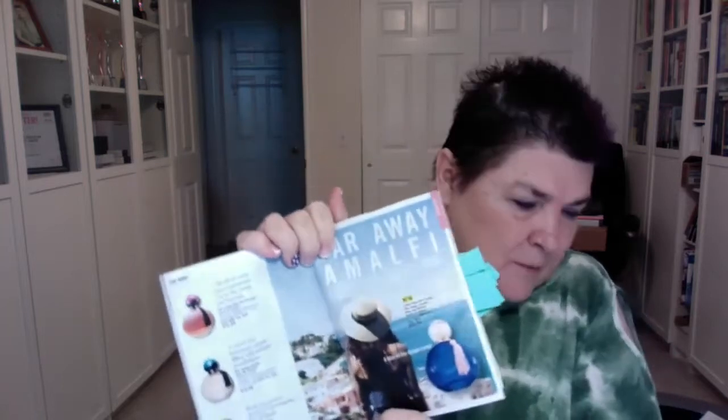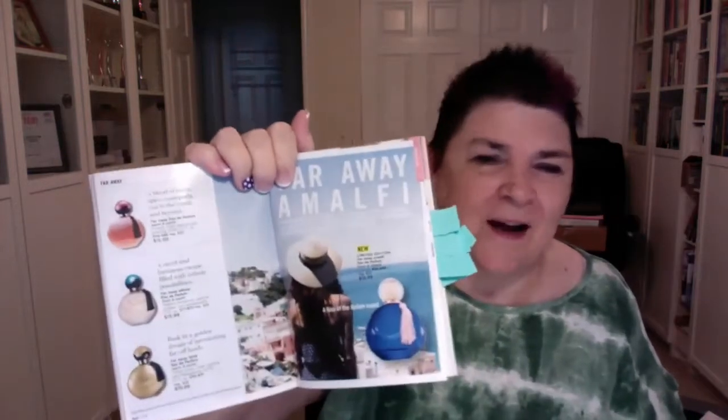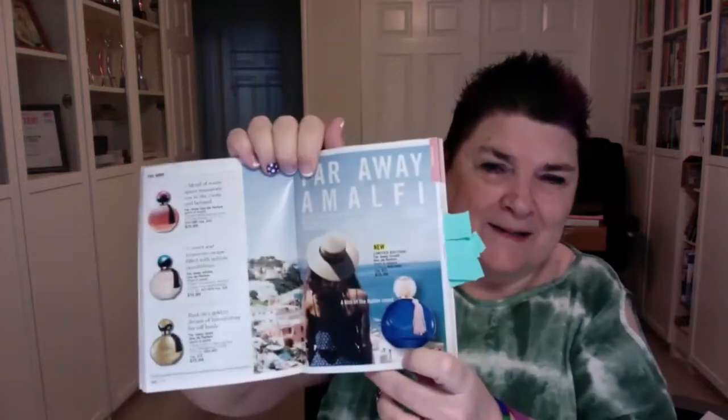So I love this. I really do. I didn't think I would. It's kind of exotic. It smells like sun. And it's kind of exotic, but it's not overbearing. So this was my first bottle, and I just ordered 3 more because this is for a limited time, so I didn't want to run out. I wanted it to last me through the summer. One of my favorite fragrances.